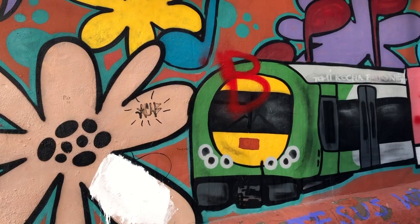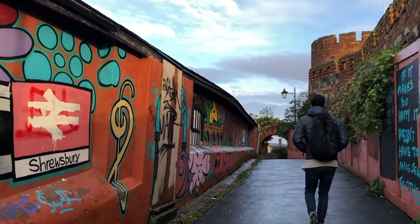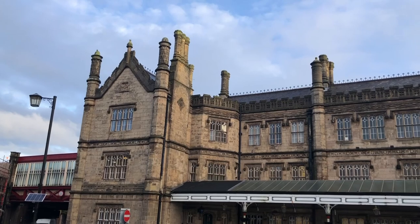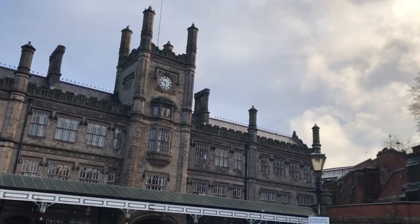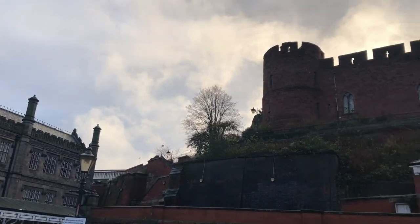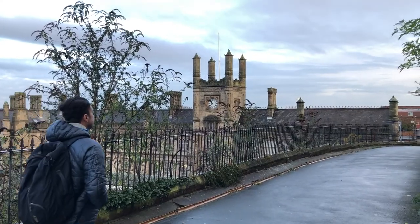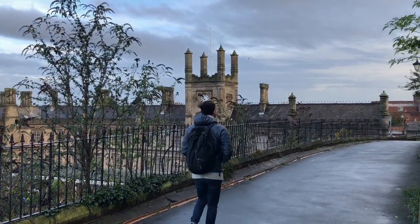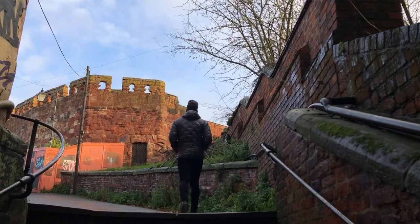Starting off, let's talk about some of the things that we enjoyed doing very locally in Shrewsbury itself. One of the main highlights to visit in Shrewsbury is Shrewsbury Castle, which is right next to the train station. We enjoyed it pretty early on when we were just getting our bearings about our new home. We explored this area and just really enjoyed walking around. You get really nice views from this higher vantage point as well of some of the pretty buildings in Shrewsbury.